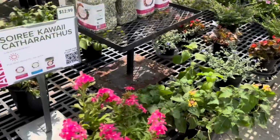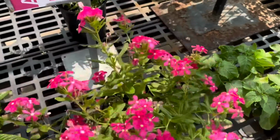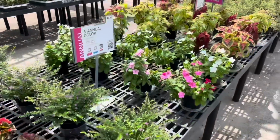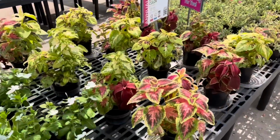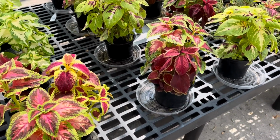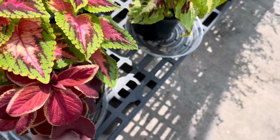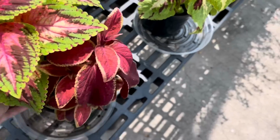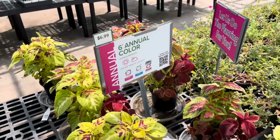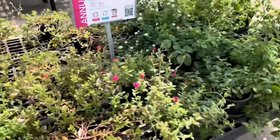Pentas. These are pretty. They are a little sparse on inventory, but not that bad. I can see that they're trying to help out all their plants by having the plates underneath to catch the water. I think these are about $7.99. Oh, $6.99 for the coleus. Lots of purslane still.